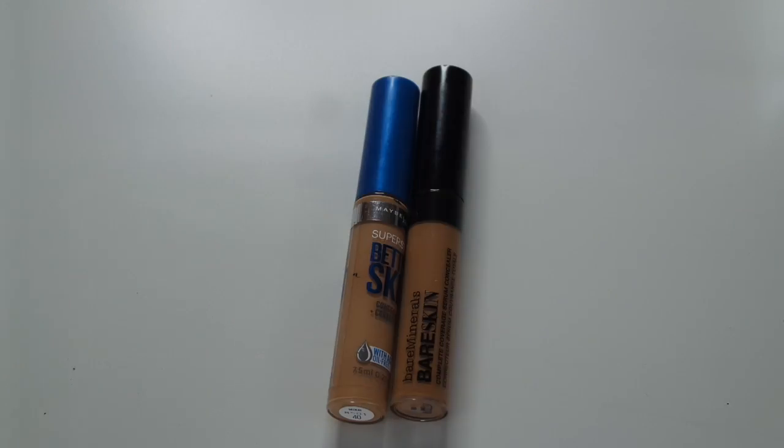So when you put it on your skin, it really evens out the skin tone and just feels really nice on the skin. For concealers, I brought in my Maybelline Superstay Better Skin and also the Bare Minerals Bare Skin Concealer. I know the Bare Skin I'm going to need to use up as much as I can because I think this is also expiring soon. So I'm really going to try to get through a lot of that during this month.